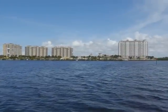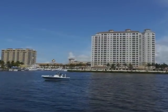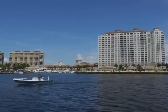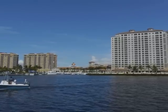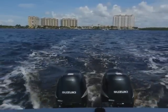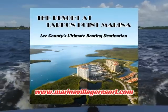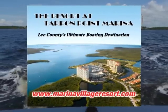This boater's destination is located right at the center of Lee County's coastal community and easily accessed by boat right off the Intercoastal Waterway. Yet it's far from open water, which makes it a safe place to get to. Summers make this a great getaway for locals, and winter tourists are just starting to discover Tarpon Point. Tarpon Point. Come spend the day, the night, or the whole week.